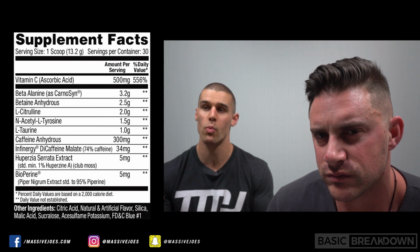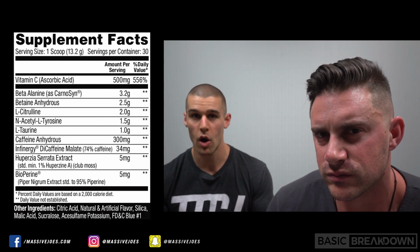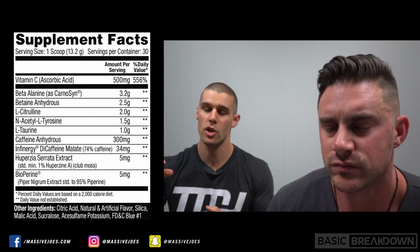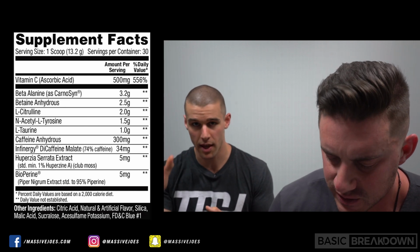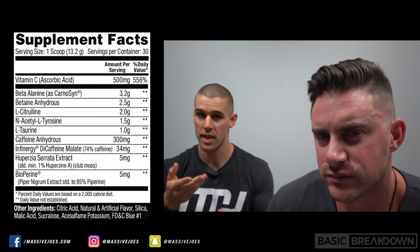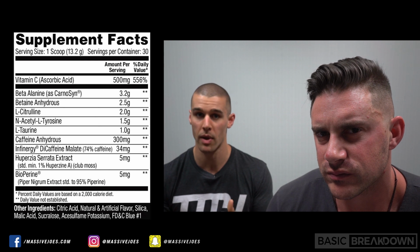Huperzine A is going to help prevent the breakdown of your acetylcholine. So obviously when you try to drive acetylcholine up, your body wants to break it back down, bring yourself back to that homeostasis level, keep things back in normal, and we're trying to inhibit that so we can keep the acetylcholine levels up a little bit higher there.